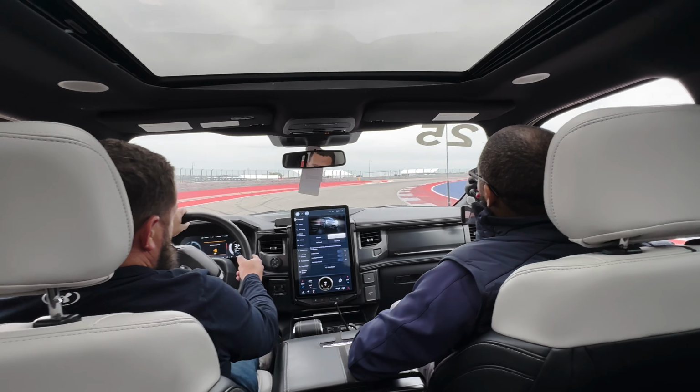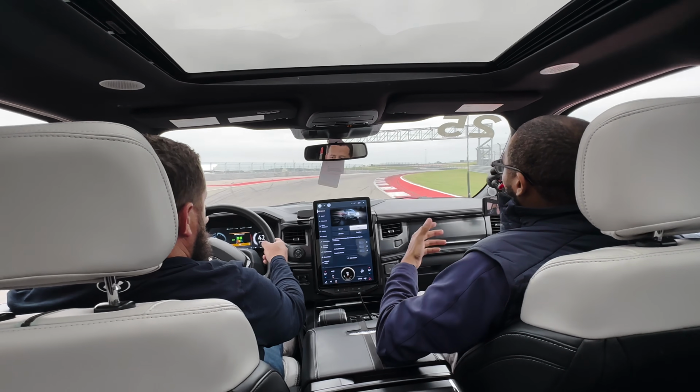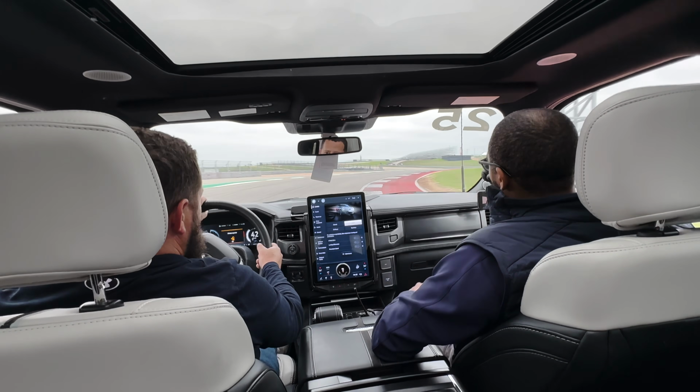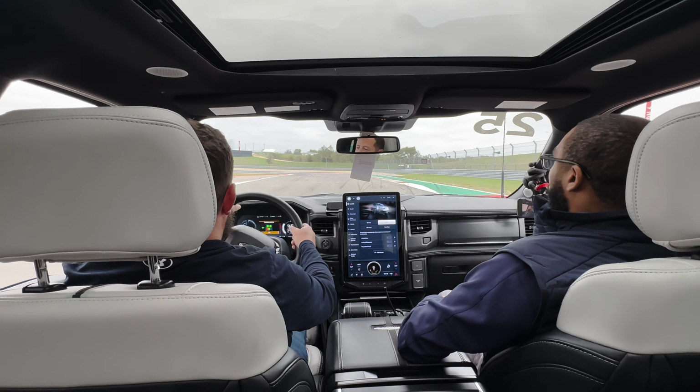So actually, even though it is a downfall in some cases having extra weight, it actually gives you better driving characteristics. It does, but I still think that the presence and the size of it gives you that ability to feel like a truck or feel like an SUV. You're not as low as you might be in a sedan or even a crossover. You still have that truck height, but you have that driving capabilities and that steering of a sedan.